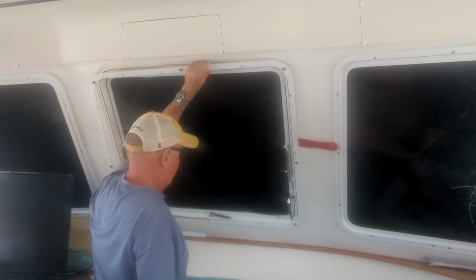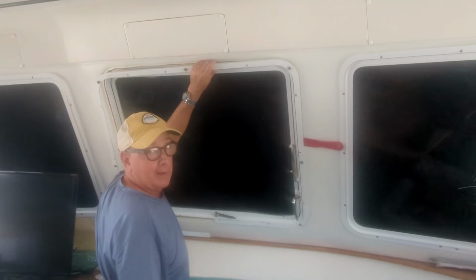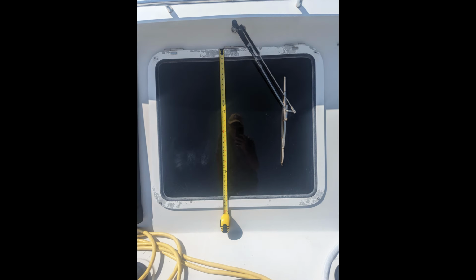But that's this project at hand. So when I get it off, then I've got to measure it. Measure twice, order once. Or should I say, measure 20 times, order once.